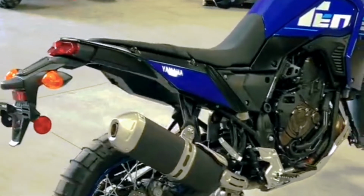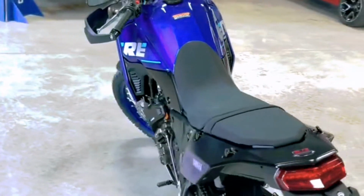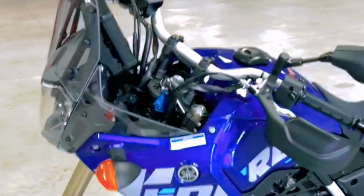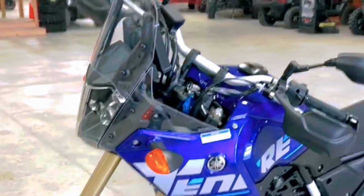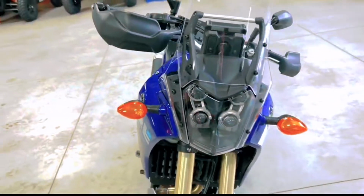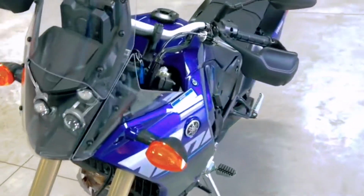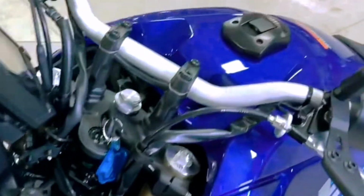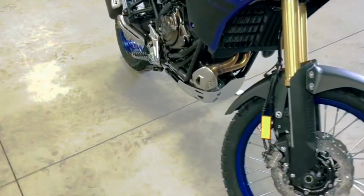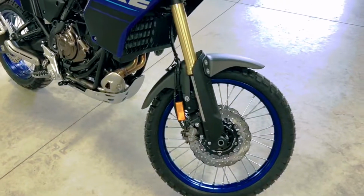New flatter seat. In addition to the height reduction of the new dual-tank design, the Tenere 700 World Raid also benefits from a new 890 mm (35.0 inches) seat height, 0.6 inches taller than the standard model, which provides a much flatter profile for the vehicle. Smooth transition between seat and tank. This design allows the rider to move back and forth with minimal effort while shifting their weight to maintain control over rough terrain.